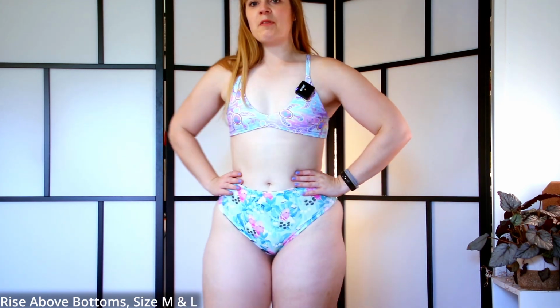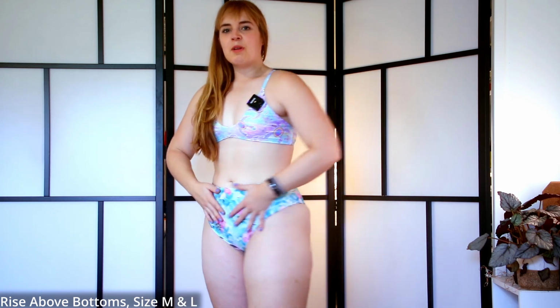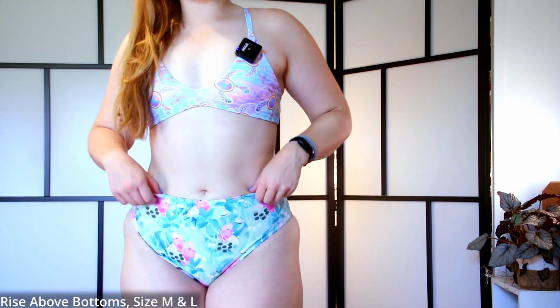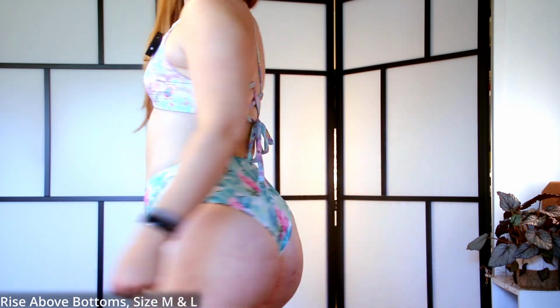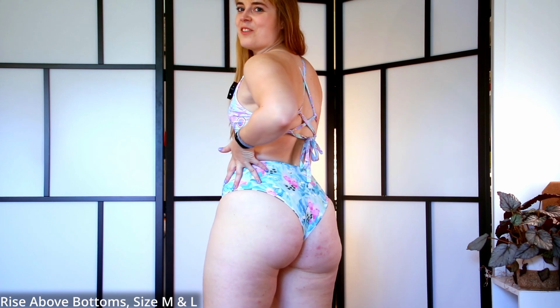I think these are my favorite Moana bikini bottoms that I've tried so far as well, just because this is kind of the style I like to go for. Just a little bit more coverage here for my belly, a little bit more high-waisted. I think that always looks flattering. And then cheeky, because my butt eats the bottoms anyway, so might as well just go for cheeky already.